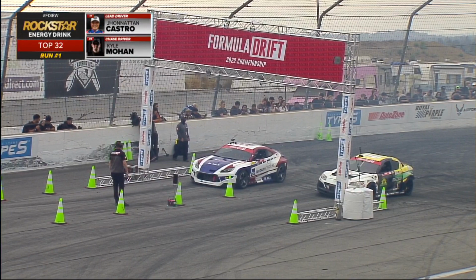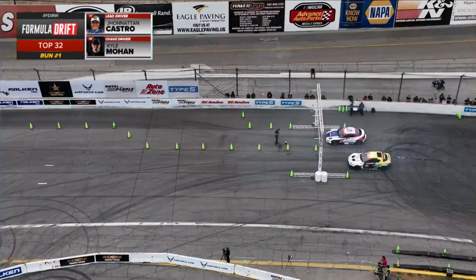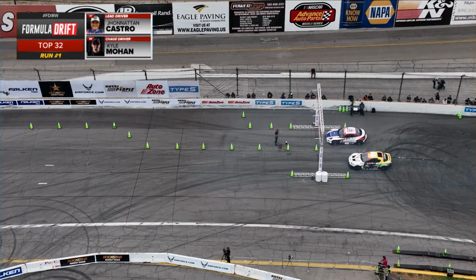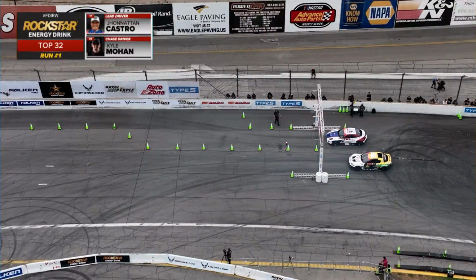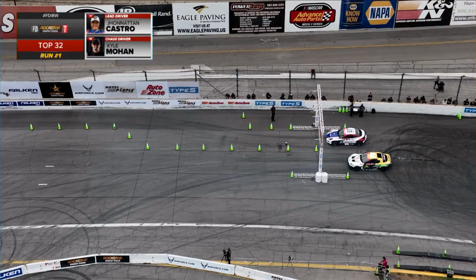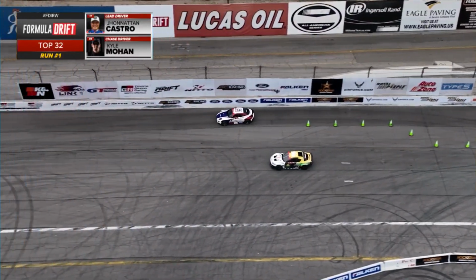All right, so here we go. Castro, Jordo Metal-Dam, Toyota GR86 versus Kyle the Menace Mohan. Kyle Mohan from Long Beach, California. Castro from the Dominican Republic. Here's the first run of this Rockstar Energy Drink Top 32.